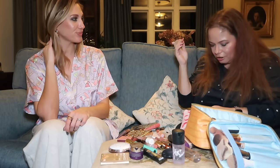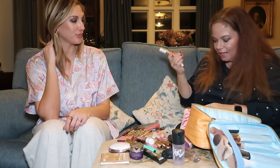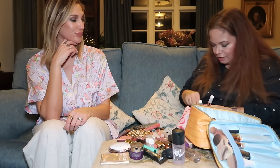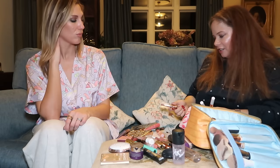Of course, I have some of the Tarte Maracuja, you know, those things. I have one that's plumping, one that's not really, one that's pink, one that's nude. I want to get the sparkly one. I'm really excited to try that. And I have the Kaja. I haven't really used these much, because I really fell in love with the Kaleidos.